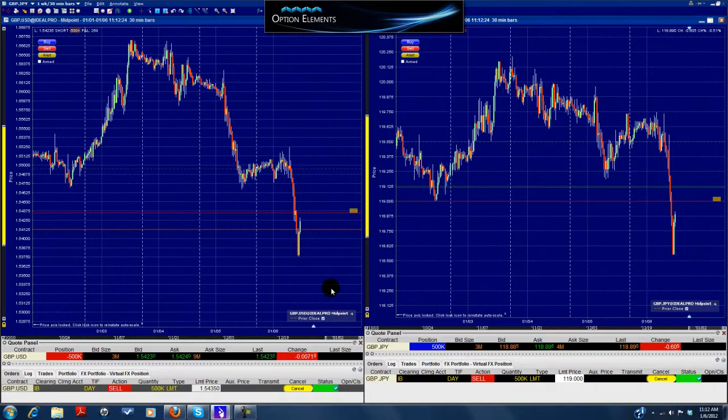Then, obviously, what we want to occur is we want the market to sell back off, where we'll cover our pound, however amount we're short. We'll cover the pound, and then we'll buy the yen as it sells off. So that's our game plan.